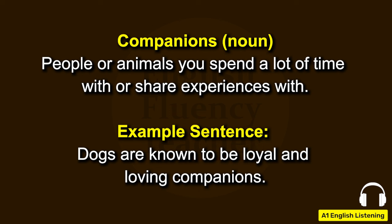Companions, meaning people or animals you spend time with and share experiences with. Example, dogs are known to be loyal and loving companions. Your best friend, your pet, or even a travel buddy can all be considered your companions.